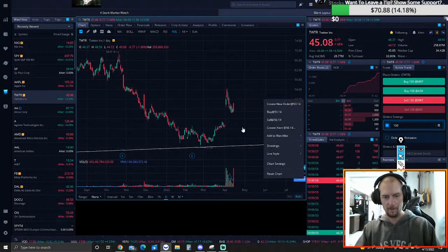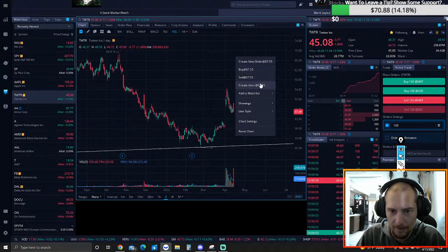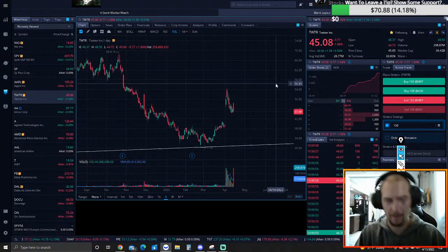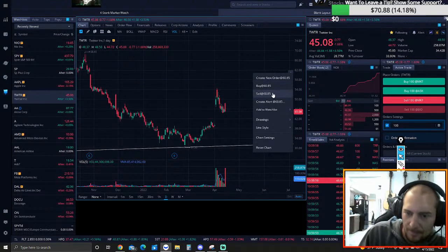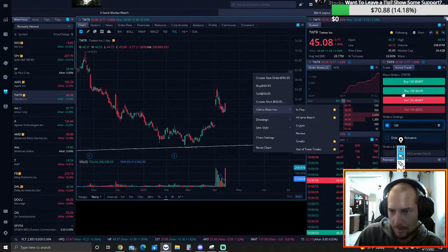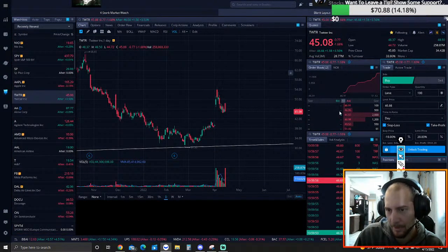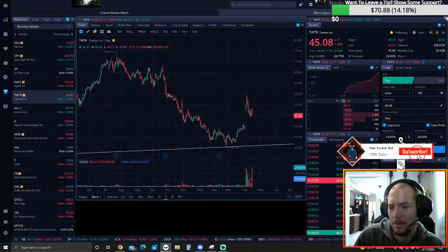You can also right click on your charts. If you click buy, let's just do it real quick. If you click buy at 67.55, it'll pop up a trading notification there, right? I usually don't use this. I use either this active trader or this trade tab here. What else?